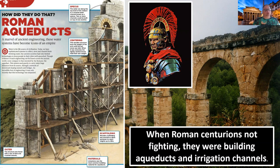That clean running water in the aqueducts is a pretty remarkable feature. Also, if you have drought, they give you irrigation channels so that you don't starve, because you can still grow your crops through their irrigation.